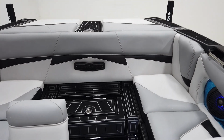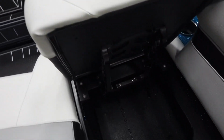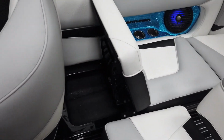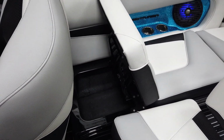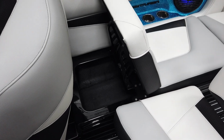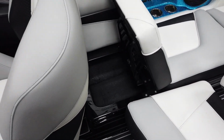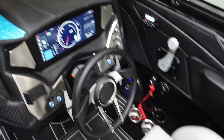This is a, one more thing. All the storage areas kind of have a rhino lining, a tough coat. Dries very quickly. No mildew. It doesn't have a bunch of carpet down there. So that will just hold water and stink.